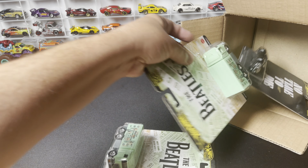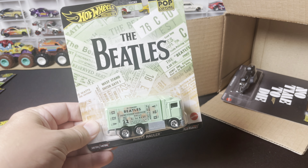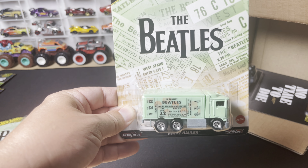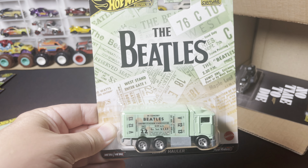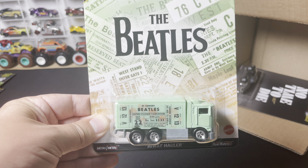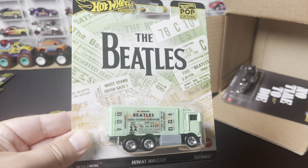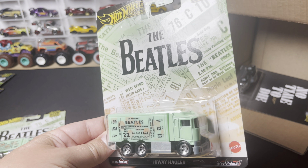All right. Next, we have the Beatles Highway Hauler. So, not too long ago, we had the Beatles Highway Hauler from the White Album. It was all white, including the wheels. And then we had actually, I guess you could call it the ticket stub version, just like this. It was actually in orange earlier this year in Mix 2 of Pop Culture. And now in Mix 4, Mix D, we have it in a mint green.